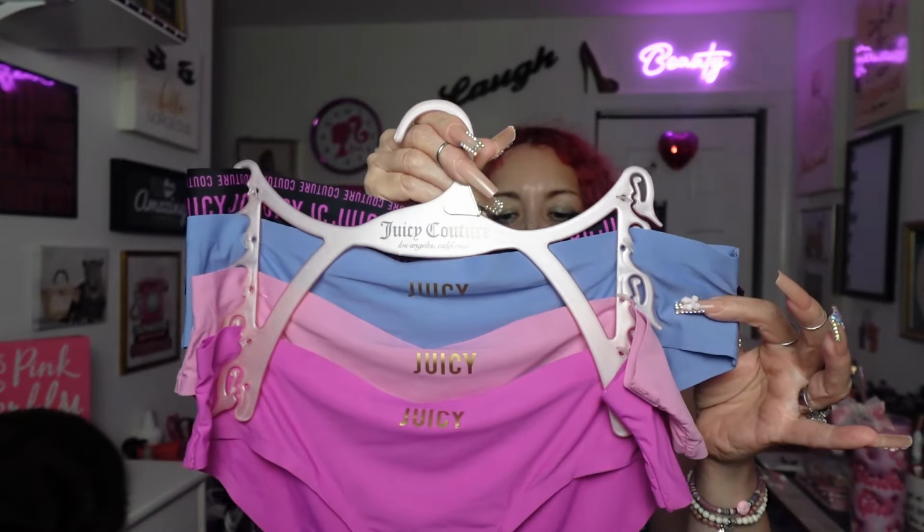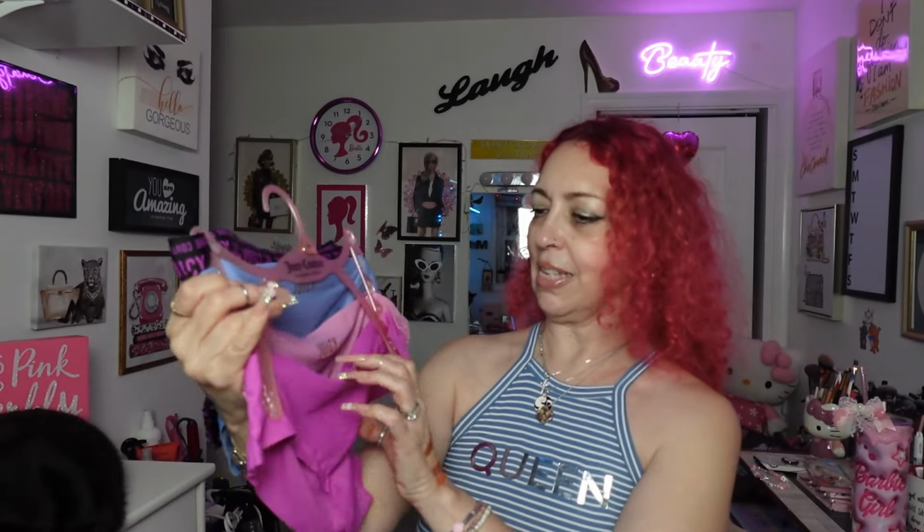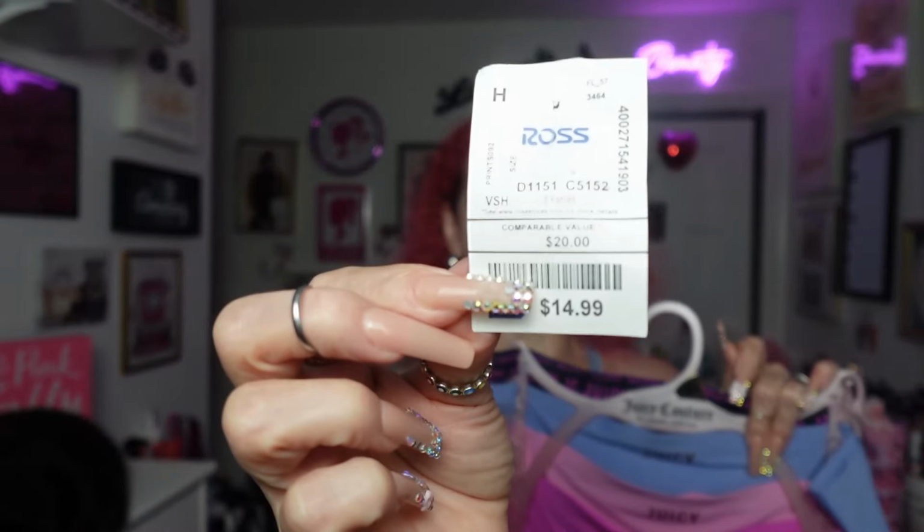Then I got these, and these are Juicy Couture. I am on the verge of throwing away all the things that are old, ripped, things like that. So I started grabbing undergarments, even though I don't like them, I don't wear them. But when I wear jeans or dresses, I like having this underneath. So I got these Juicy Couture ones, which are so freaking pretty. The colors are stunning. These are bikini style, seamless, so it doesn't show. They're so, so beautiful. These were $14.99.